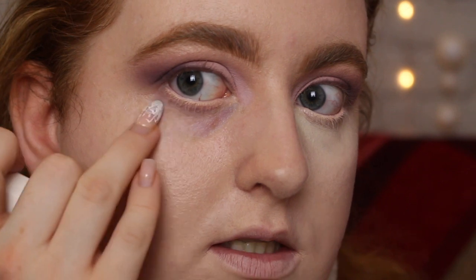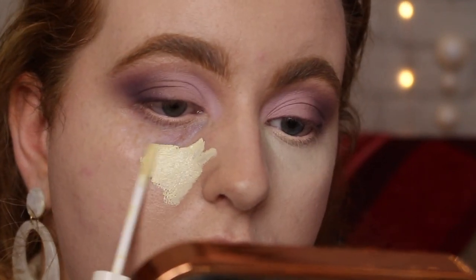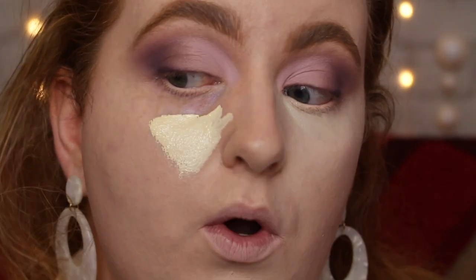But I love the finish of this. It feels so hydrating and I can't feel it underneath my eyes at all. It looks so smooth and flawless under there. I really like this. Okay, so I'm gonna do my other under eye. I get a lot more creasing underneath here, but I'm just gonna do the same over here, except I'm going in with a little less product than before.